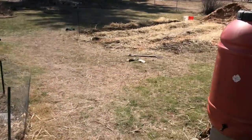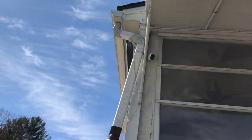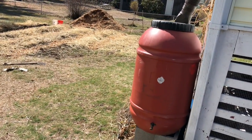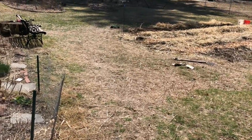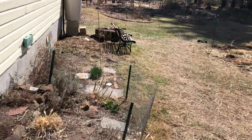So the first thing we have is our first rain barrel here. I kind of just set it up last weekend. It comes off the downspout, and that'll keep us fully watered throughout the year. Last year we did not use a single drop of water out of the faucet for the outside gardening, and it's really great because it reduces the amount of energy that's used to pump all the water, and it kind of keeps everything local on site.